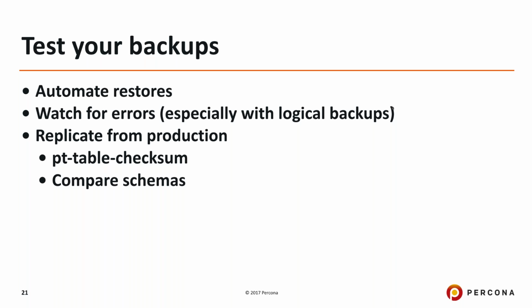And then when you restore your backups, it's a good idea to set that up as a replica from production and use pt-table-checksum to actually compare the data in the tables to make sure that it's consistent. You also want to compare the schemas from production versus your restored backup, because just pt-table-checksum won't catch stuff like, oh, there's a view missing or a stored procedure missing. So you want to do a mysqldump with no data and compare that to make sure that all your objects are there.